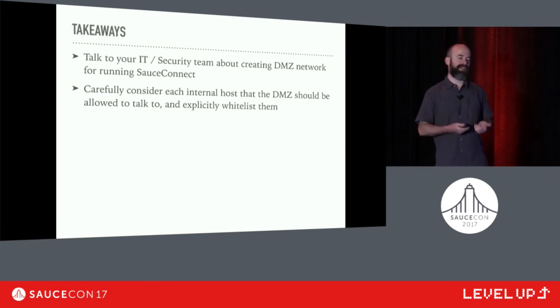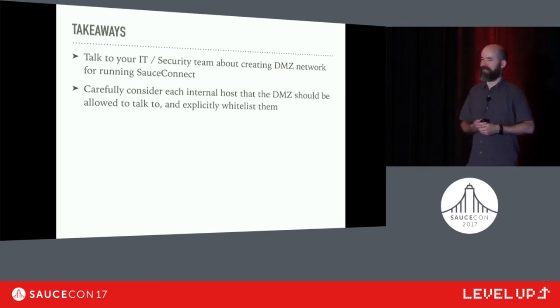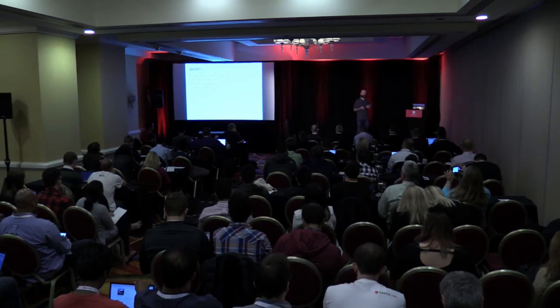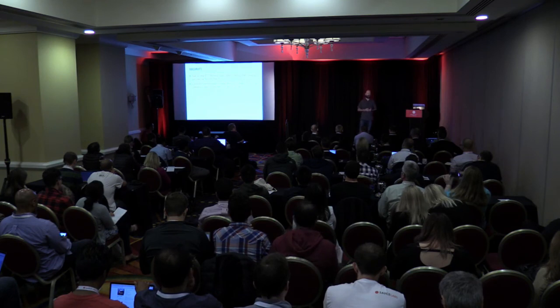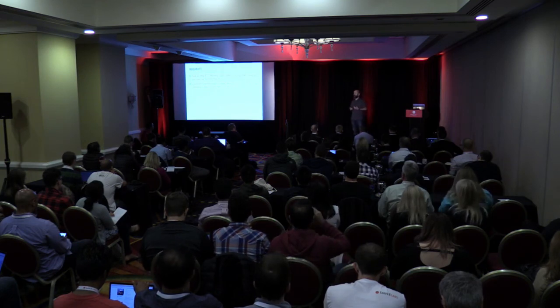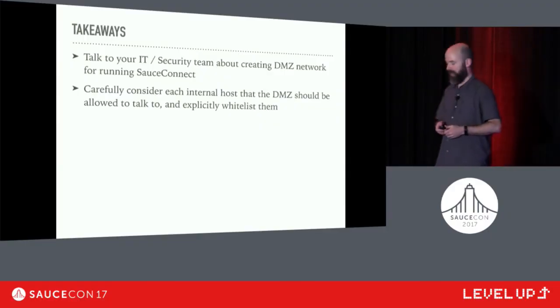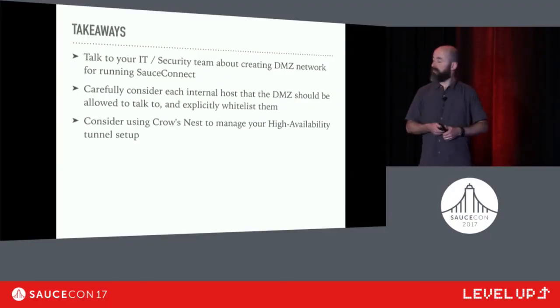And carefully consider each internal host that the DMZ should be allowed to talk to. It adds a little bit of extra burden whenever you want to have Sauce Labs test something new. You'll have to create a firewall rule for it, but you'll have total confidence that you're not opening up your internal network to the kind of hacking that a company like Target got exposed to.